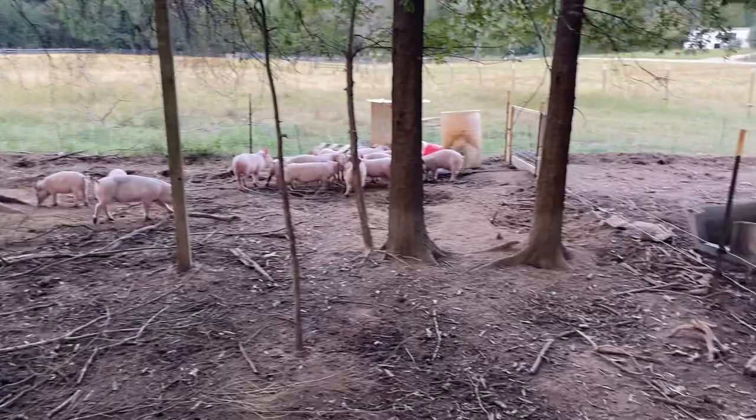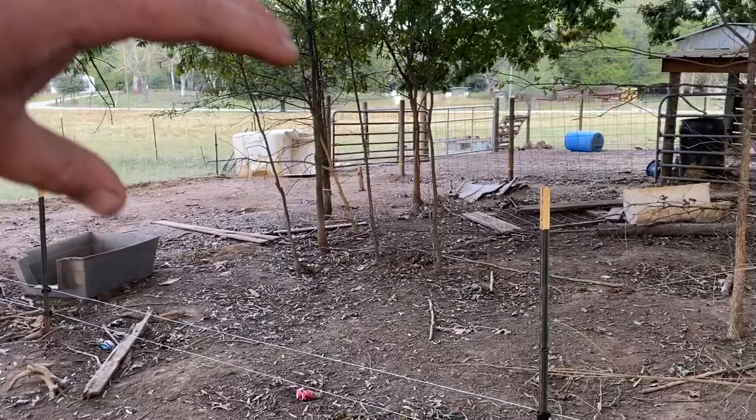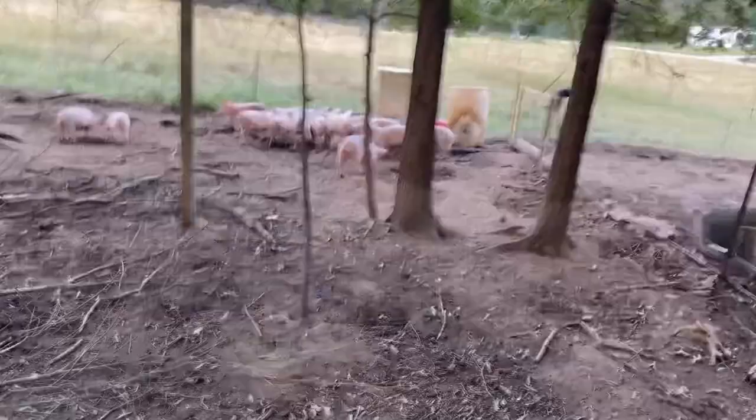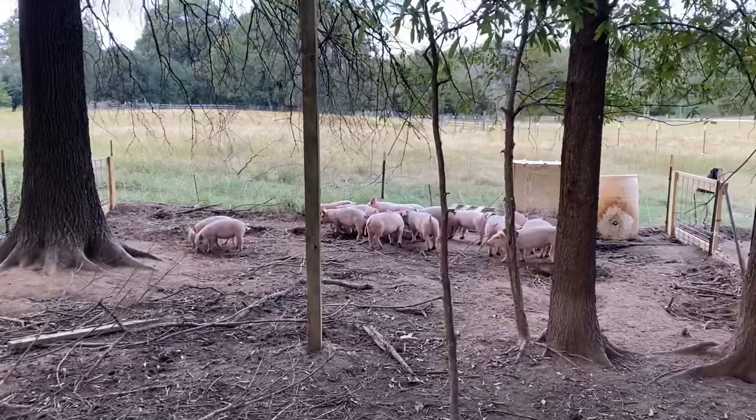For the past 2 days, I think I've come up here and none of them are on the pen, in the pen that they just came off of. They're all staying in this pen. That means our fence is working. They're getting used to it, so we're happy with that. But actually, there's two more pigs in here since the last time you saw the pigs.